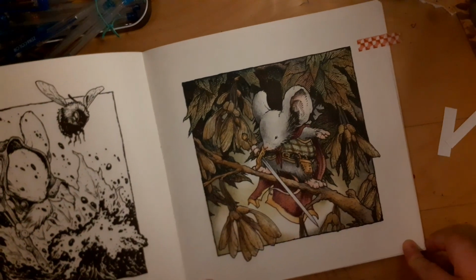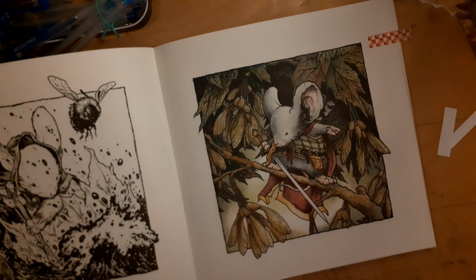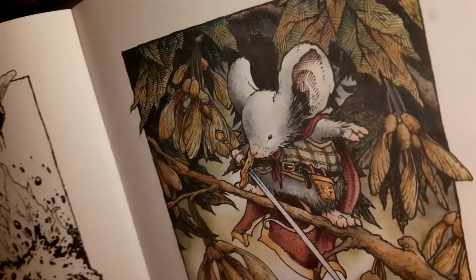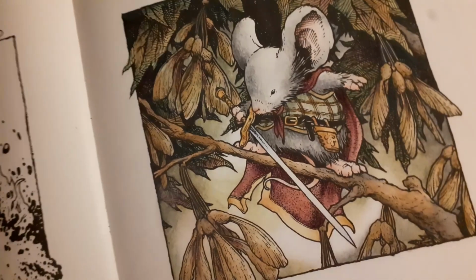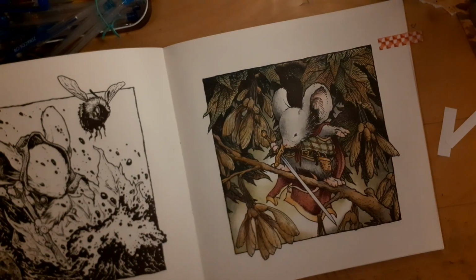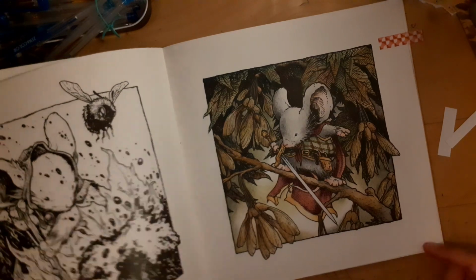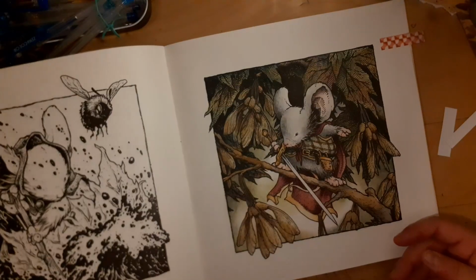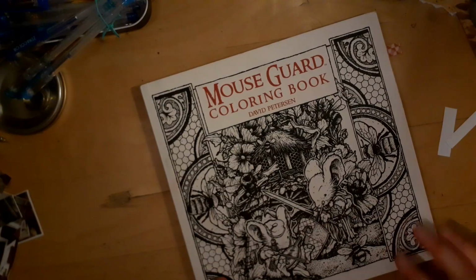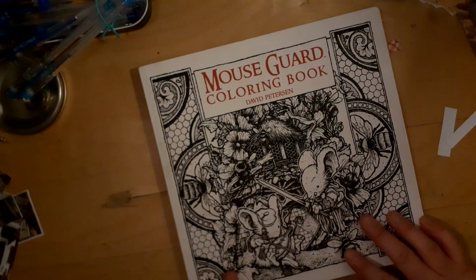Another one of my neglected books is Mouseguard, and I did finish one now in February, and it's this one. Yeah, this is also Inktense, Graphitint, and Polychromos, and love it. I mean, it's kind of simple, but then again, this line art, even just coloring it simply makes it look good, not a masterpiece, but it doesn't have to be. That's the beauty of this line art, in my opinion, that you can color it simply and it will still turn out great.